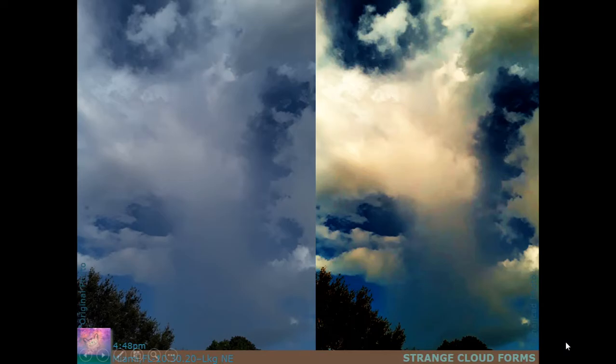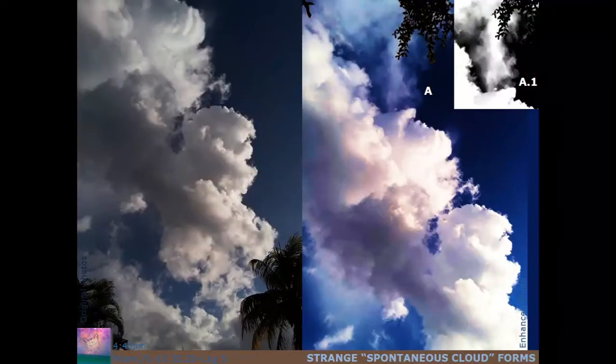Some photos with the enhancement will yield much more than others, as you will see coming up. So this one's called Strange Spontaneous Cloud Forms. I'm just noting very quickly, I've seen this odd kind of form happening to me that seems very artificial and controlled. Then we've got this strange angle, a little bit of chaotic activity happening. So I ran some enhancement to see what exactly is going on.